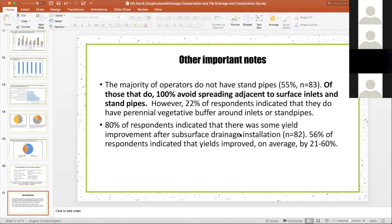And again, the tile drainage conversation is not ending. It's just continuing, and the research, outreach, and education will continue as long as we need to. And we appreciate everybody attending. So thank you very much.